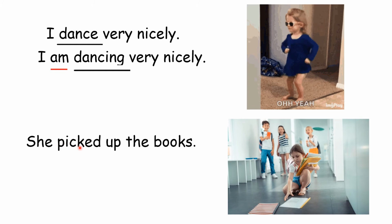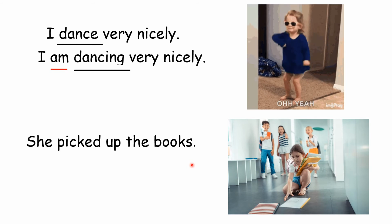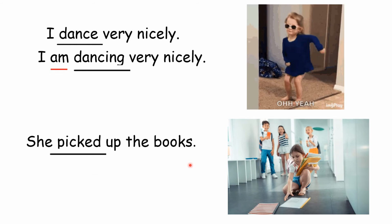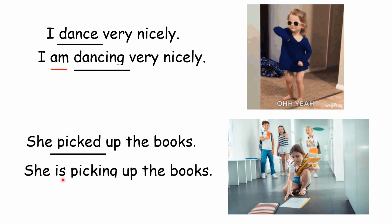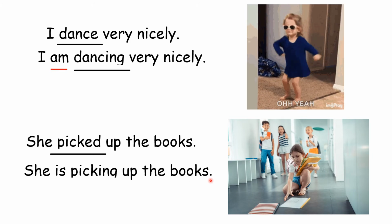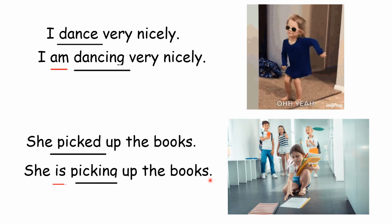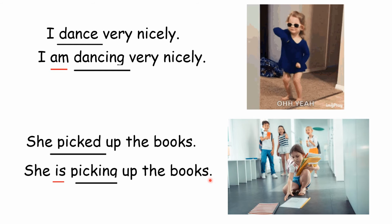She picked up the books. Which is the main verb? What is the girl doing? She picked. So picked becomes the main verb. And in this sentence, she is picking up the books. So what is the girl doing? She is picking. So picking becomes the main verb and is becomes the helping verb or the linking verb.